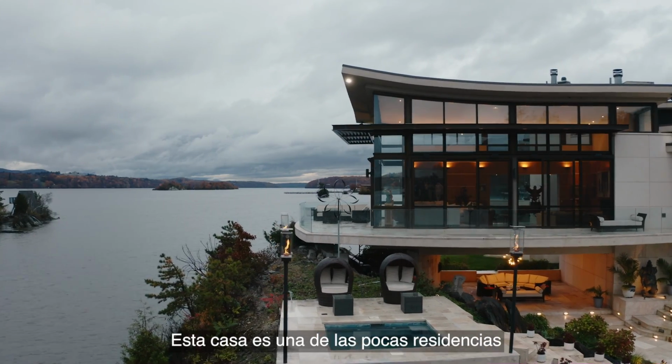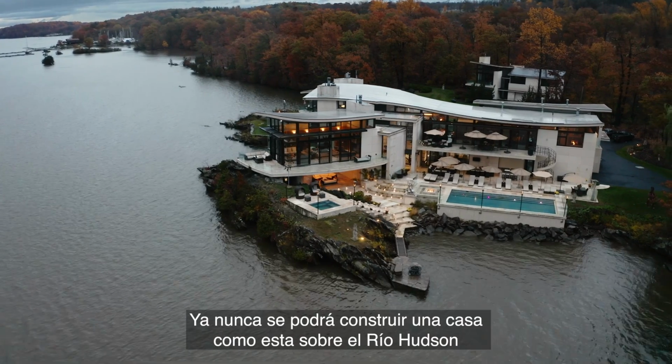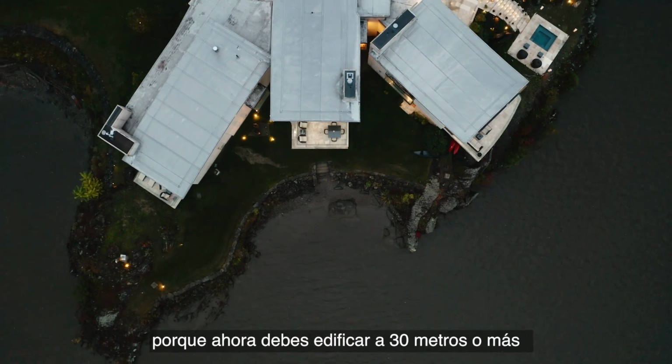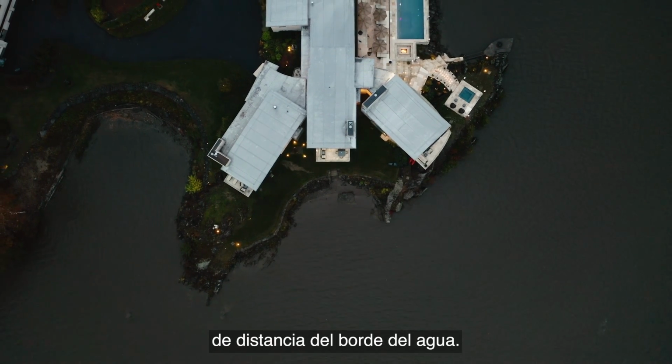The home actually is one of only a handful of homes that is built directly on the Hudson River. You can never, ever again build a home on the Hudson River in this way, because you must now be 100 feet or more away from the edge of the water.